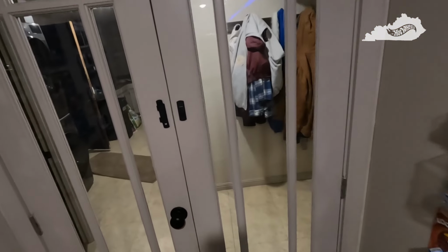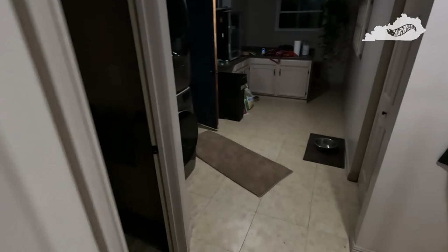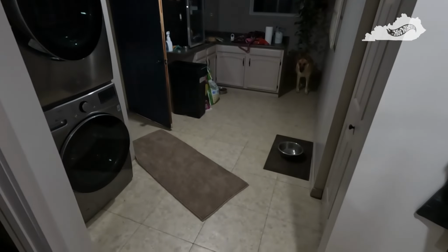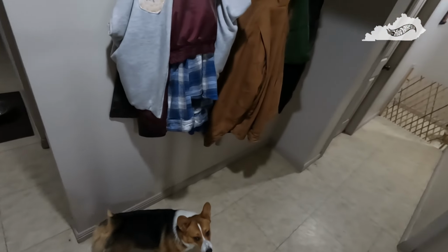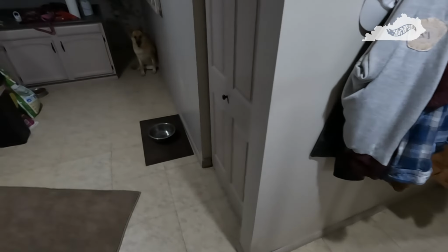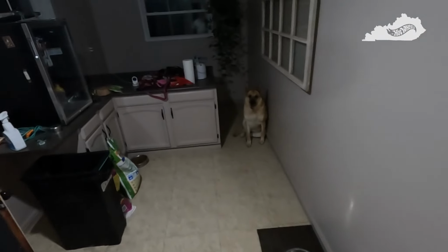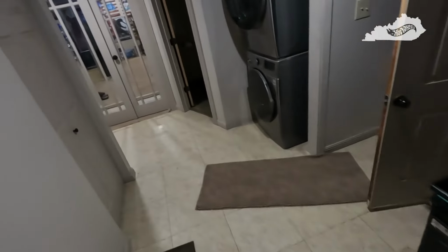No, they're not. Let's see here. There they are. Hey, Lucy. This is one of the Corgis. This is AJ. There's another Corgi over there. That's Daisy. AJ stays down here with me. Again, excuse the mess. We're moving some stuff around. This is Lucy. Hi, Lucy. And Harley's right there. Hi, Harley. What are you doing? Hopefully you can see her. It's not too dark.